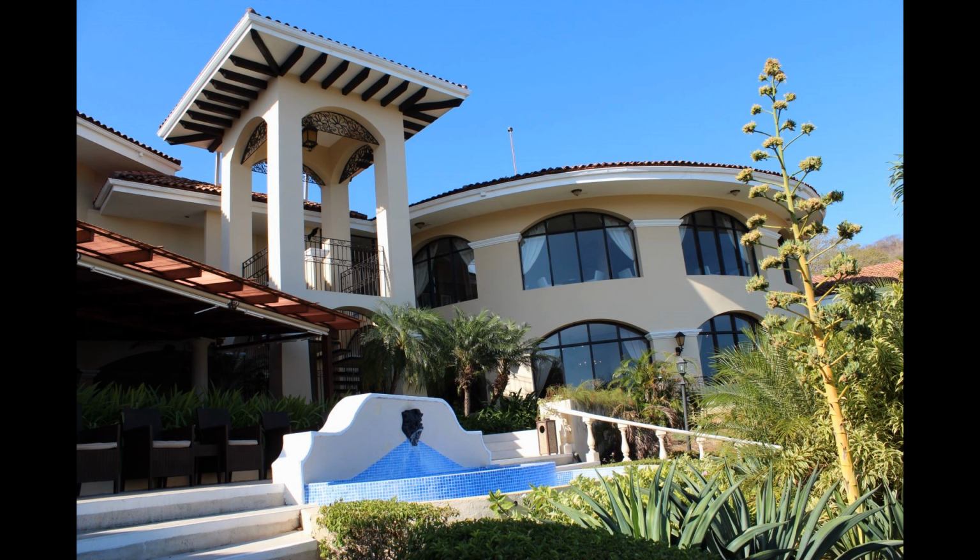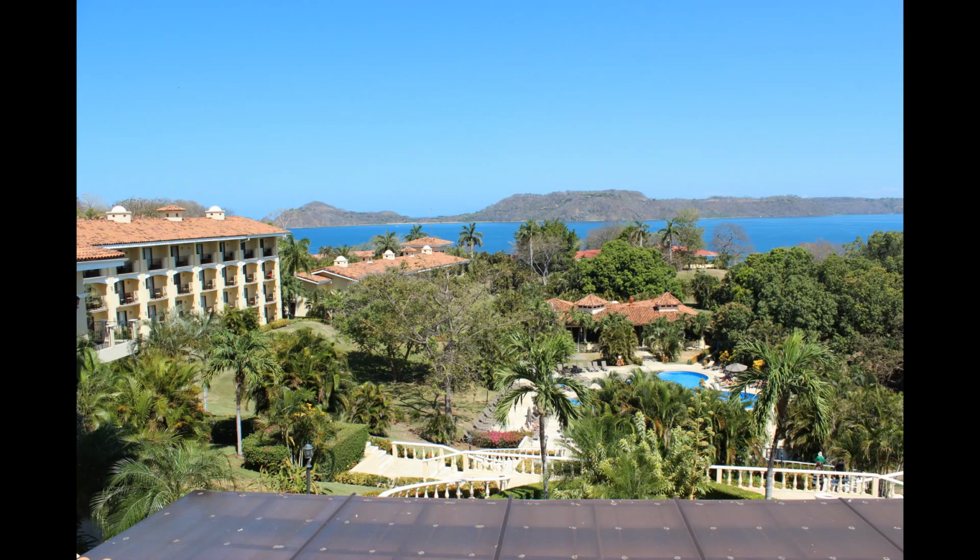This is the main building at the Occidental Papagayo Resort in Costa Rica. It houses the main lobby and main buffet. This is the view from the main building at the resort.